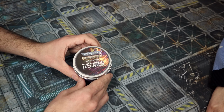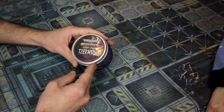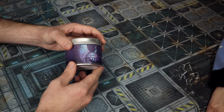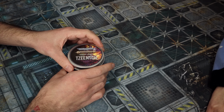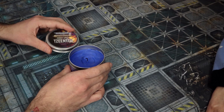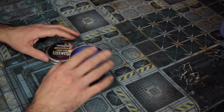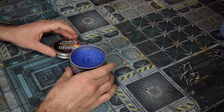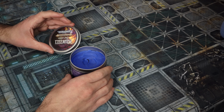Candle 2. Candle 2 is Tzeentch. Tzeentch, the smell of sorcery. And again, I think it's got the Tzeentch symbol on the side. What is a Tzeentch? Tzeentch is the chaos god of magic, but also plans within plans within plans, misdirection and change. Oh, interesting. So he's the god of change, but also the god of devious plans.